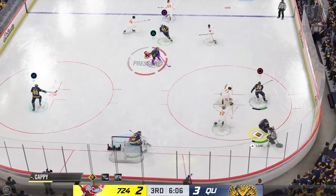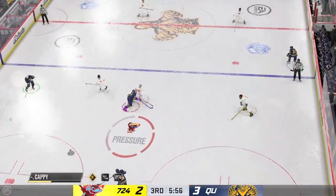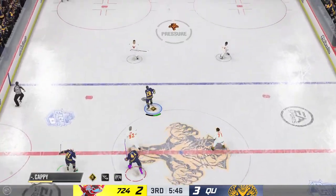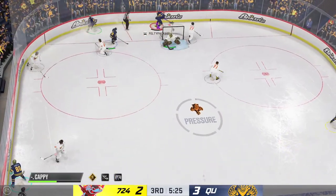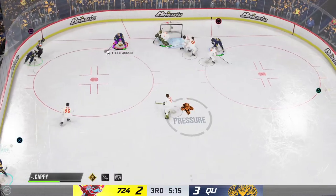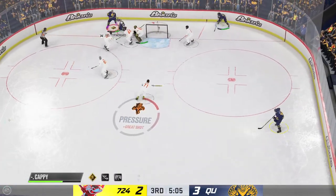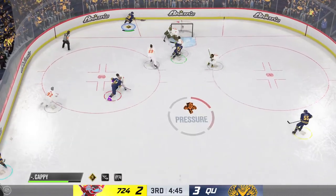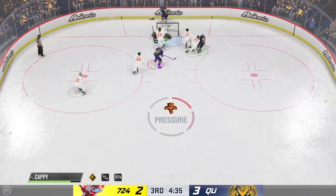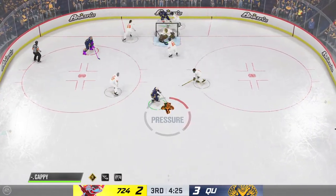Rally's got it now deep inside his own end. And he slides it quickly to Luck. Into the middle of the neutral zone. Cappy's been leading the way offensively, James, and everyone's kind of looking to him. He has 3 points in the game, and the puck's been like magic on his stick. Quick feed down low. Cappy's going to play the puck behind the cage.